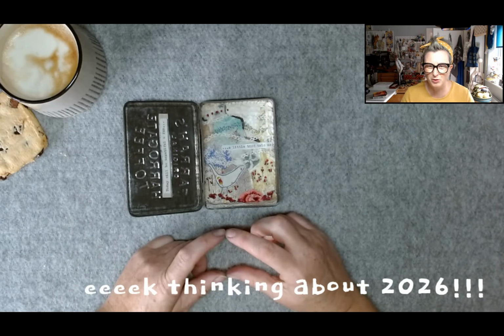So the way that I'm going to do this is each month I will select a tin. So I think this tin's going to be my January tin. And I'm going to set a theme for the month. There'll either be just one piece of embroidery that goes in one side. Some months there'll be two. It might be there's something different on each side.